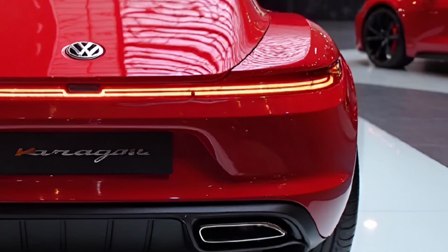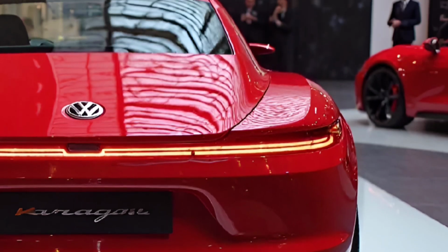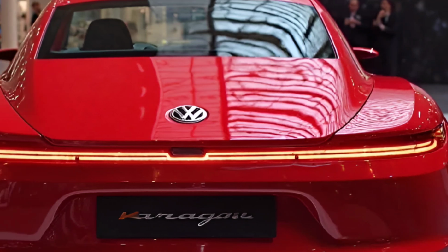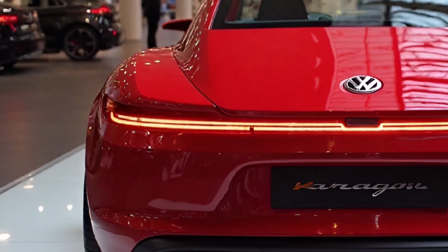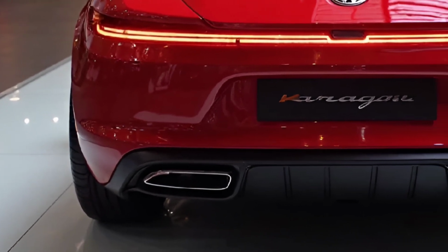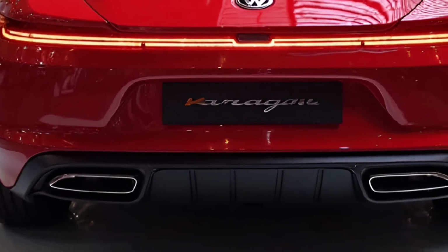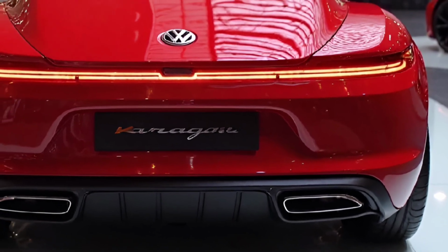Now, let's talk about the competition. The 2026 Karmann Ghia is stepping into an interesting segment. It's not a direct competitor to muscle cars like the Dodge Charger EV, and it's sportier than something like a Polestar 2. It's more of a stylish grand tourer, kind of like an electric Porsche 911 for half the price. And with Volkswagen's focus on nostalgia, it's got a charm that other EVs just don't have.